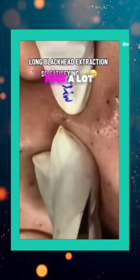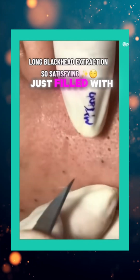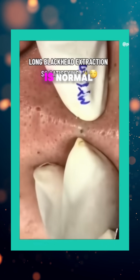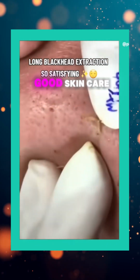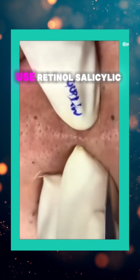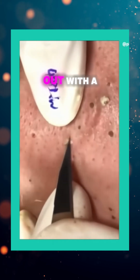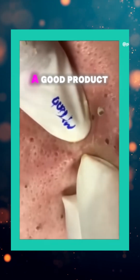So this person has a lot of open comedones, a lot of blackheads, and a lot of their pores are filled with sebaceous filaments, and that part is normal. But with a good skincare routine, you can help to minimize the appearance of these blackheads. You're going to want to use retinol, salicylic acid. If you guys follow Dr. Lee or Derm Doctor Manib Shah, he just came out with a remedy for pore size. That would be a good product for something like this.